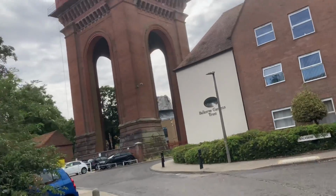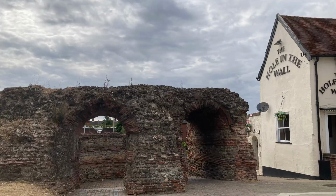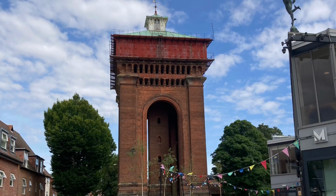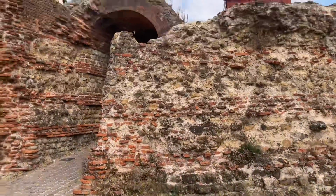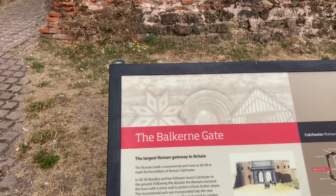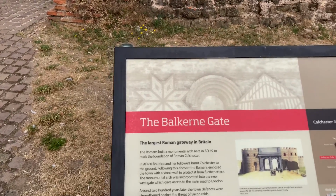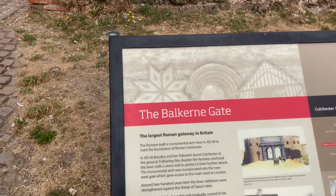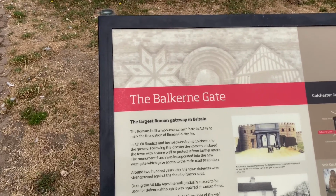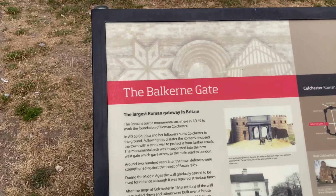Hopefully this might have a blue plaque or an information board. Looks quite an interesting sort of tower. An information board, joy. So it says the Romans built a monumental arch here in AD 49 to mark the foundation of Roman Colchester. In AD 60, Boudicca and her followers burnt Colchester to the ground. Following this disaster, the Romans enclosed the town with a stone wall to protect it from further attack. The monumental arch was incorporated into the new West Gate, which gave access to the main road to London. Around 200 years later, the town defences were strengthened against the threat of Saxon raids.